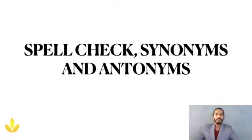So, today we are going to be studying the concept of spell check, synonyms, and antonyms. Before we dig into this subject today, I will just take a moment and let you know please use the guidance of a dictionary right next to you while you're trying to solve the following exercises.